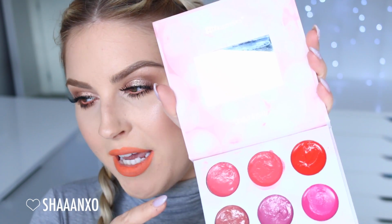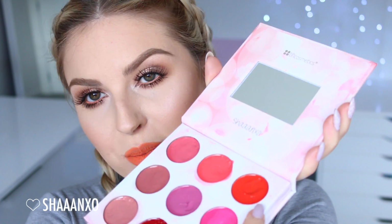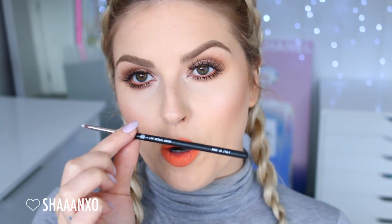So the lip liner is on. And the lipstick I'm gonna use is from my BH Cosmetics Shaaanxo lip and eye palette. I'm gonna use the orangey shade up the top here. And I'm gonna use my lip detail brush to apply it.